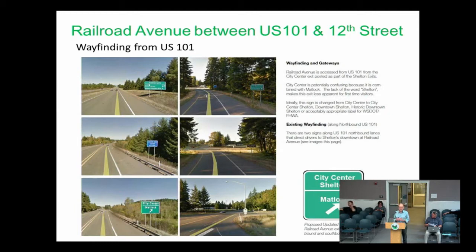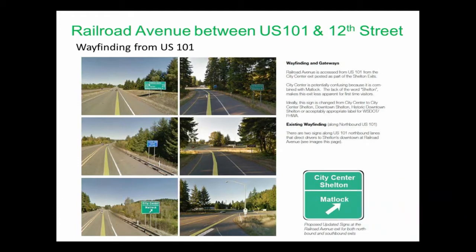What we discovered, and everybody kind of knows this within the community, is that when you're passing up 101 from north or south, there are three exits that are pronounced miles ahead of the actual entrances. And what we recognized in this bottom left image, I guess the laser pointer won't show it, is that there is a city center sign that has a white line, and underneath that Matlock. And it isn't quite apparent that city center means Shelton. Now, the US DOT has, in multiple places, city center plus the name of the community. So we did a little graphic on the bottom right-hand corner of this slide that says City Center Shelton. And we think that would really help in terms of understanding that you're heading to downtown Shelton.